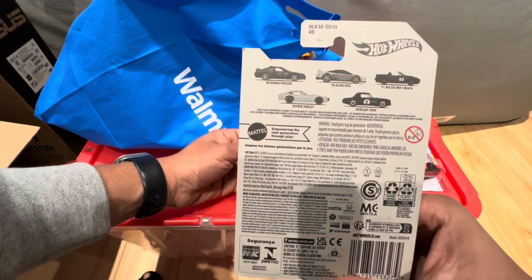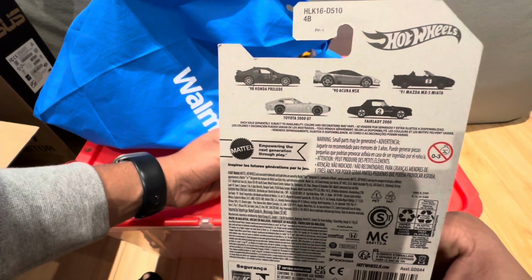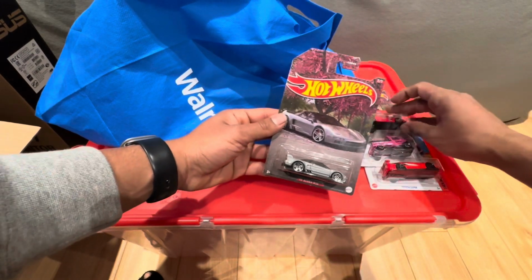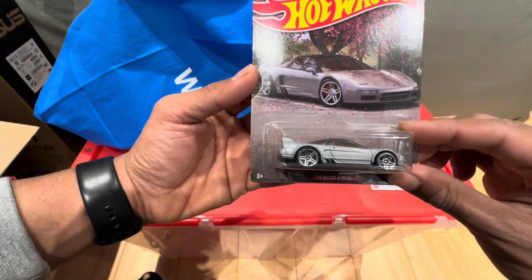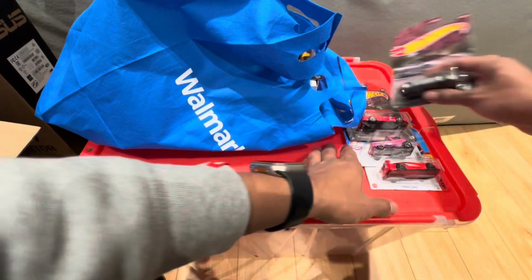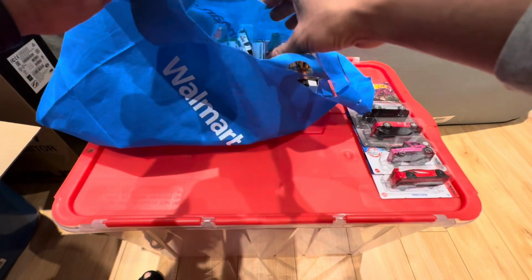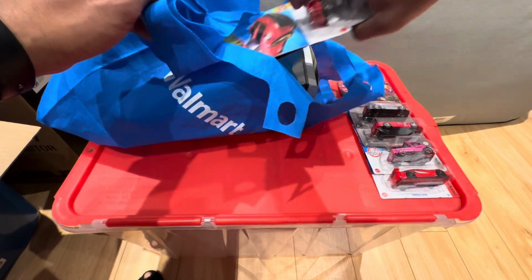Not 100% sure what this set is part of, the name of the set, but those are the cars that are available in that set. Honda Prelude, '90s Acura NSX. It would also be pretty cool to see if you guys can guess what is my main collection choice vehicle. I'm gonna reach over and grab these four more out of here.